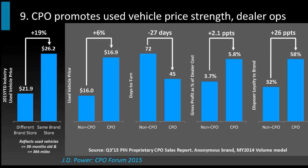We did something like this last year, but we're going a little bit deeper this time. But the first thing that's important for CPO is that it creates price strength, right? So if you have a very engaged dealer body, it's likely that they're going to consume their used vehicle capacity on their lots with their brand's vehicles. And that's an important thing because within the data that we can see, when you keep a vehicle, a brand X vehicle sold at a brand X store, it commands a much higher price than it would if it were to sell at a competitive store.